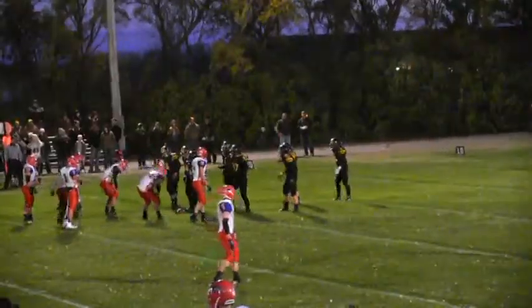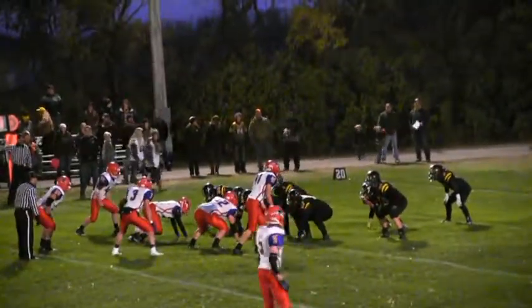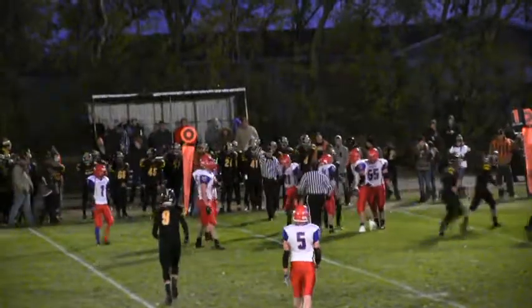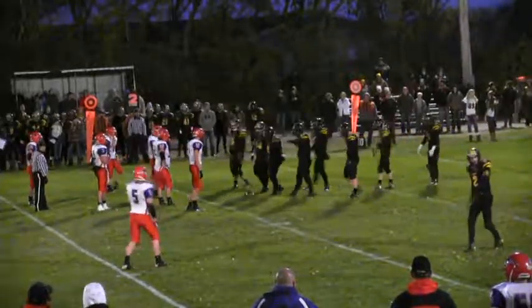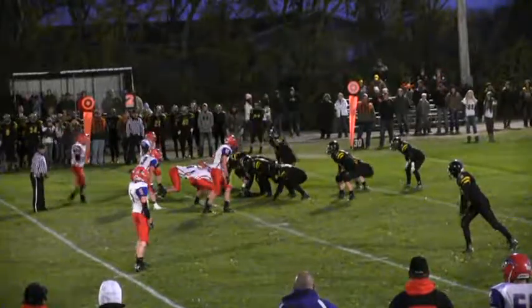Warbirds at the line to run the ball here with first and 10 with 5:40 left in the first quarter. Out over the right side, tackle by Bixler. Run to the right side. Second and 2 with just over 5 minutes left here in the first quarter from the 38.